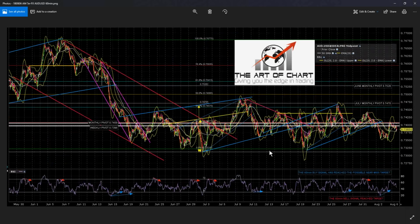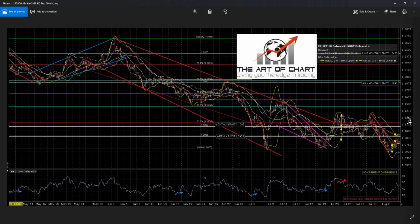Right, Australian dollar. Australian dollar, no obvious current pattern. 60-minute buy signal has reached the possible near-miss target, finding resistance at the monthly pivot so far. I would quite like to see a retest of this low. We may well see a retest of this low, as long as monthly pivot is holding as resistance.